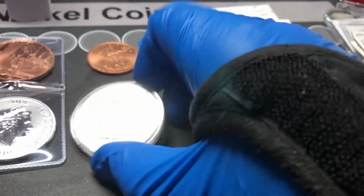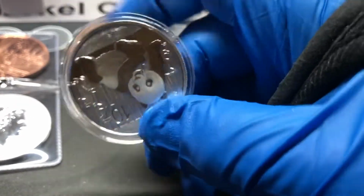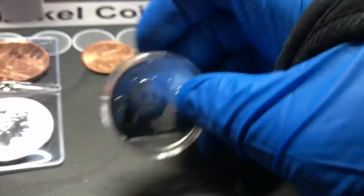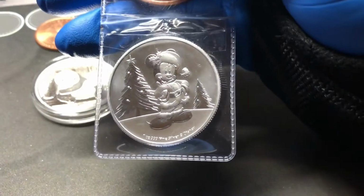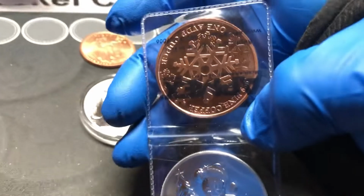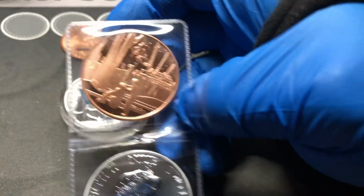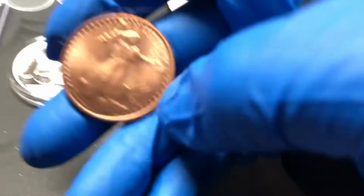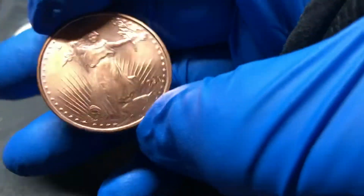Okay, now these two rounds here were purchased from Saca Plata. These are the only two 1 ounce rounds I have. This is the 2015 Panda and a $2 2019 Mickey Mouse Christmas round. And then also came with a 1 AVDP Christmas copper round. This was a giveaway win. It's the 1933, I believe that's a St. Gaudens replica.